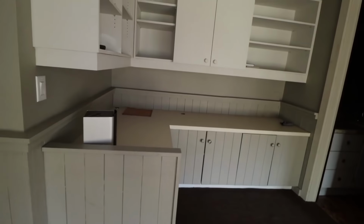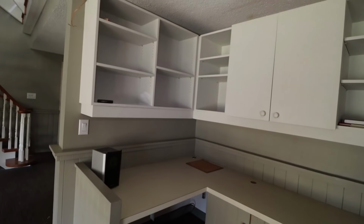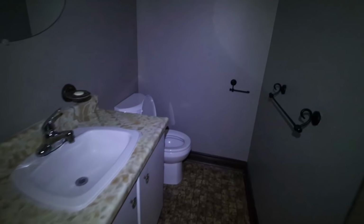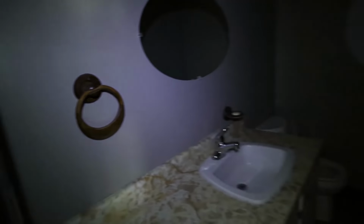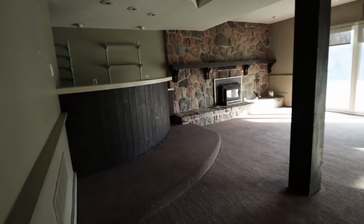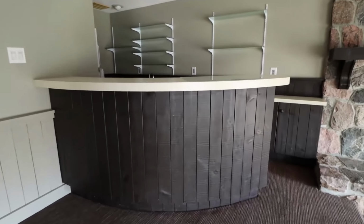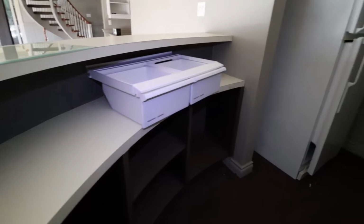Whoa. Got not a kitchen, but like an area where you can put food and stuff, snacks, I guess. Got a bathroom. It's pretty cool. Alright guys, let's check out this bar. This is pretty nice.